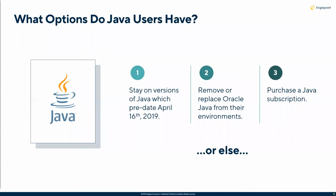The second option would be to remove or replace Java from your environments, and we've had many customers who've done this as well. They've assessed whether or not Java was needed, and they uninstalled it, or they moved to a free and open source solution such as OpenJDK or Amazon Corretto, or now Java 17, which is a free to use version of Java that we can discuss later. But then the third option becomes to purchase a Java subscription. If you can't remove or replace it, and you can't stay on an old version of Java, then you're going to have to purchase a Java subscription. And again, this could be quite expensive.